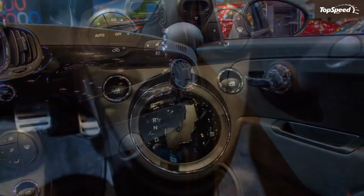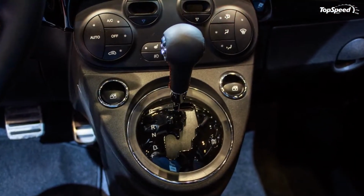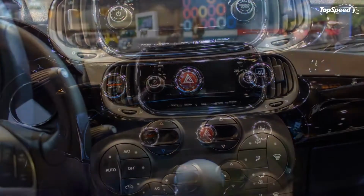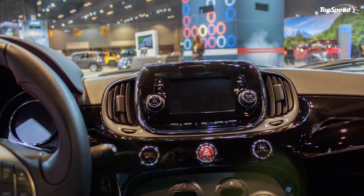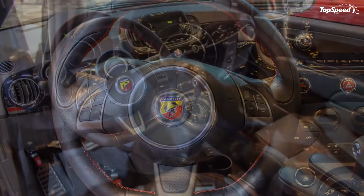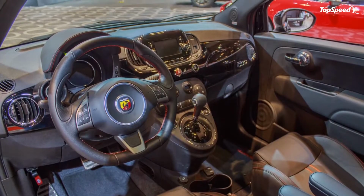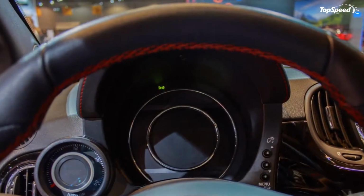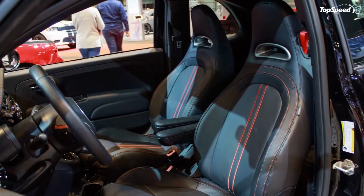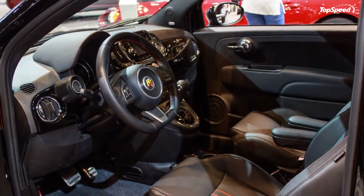First rolling off the production line way back in 1957, this tiny little go-getter found owners across Italy, eventually selling nearly 4 million units by the time it was discontinued in 1975. In 2007, Fiat Chrysler Automobiles reintroduced the nameplate as a modern front-engine, FWD city car, infusing it with as much charm and fun as possible in an attempt to rekindle the old Cinquecento flame.